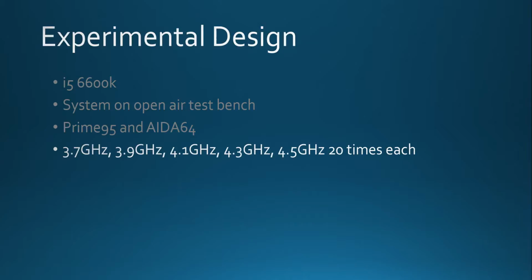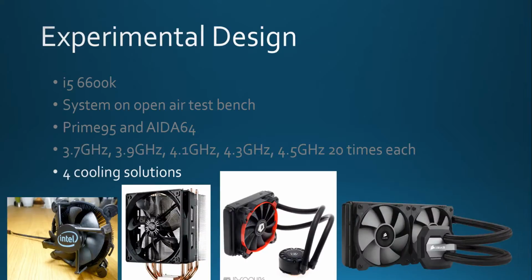Using the BIOS, I changed the clock multiplier to achieve the desired clock speeds. I also turned Turbo Boost off to prevent automatic overclocking, and was unable to run the processor at the base clock of 3.5 GHz without Turbo Boost on.